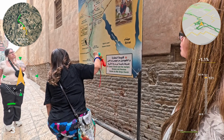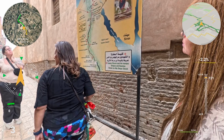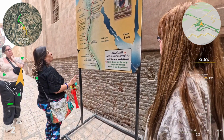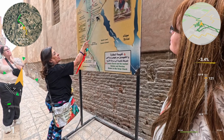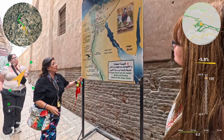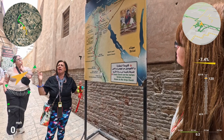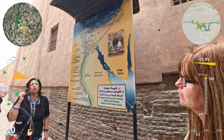We have these circles, either red or orange, that's where they stopped. That's where we have a place to worship. We are going to visit this church later, which is here. This is where they lived for 3 months. But these are all the places they stopped for a day, for a week, for a couple of hours. It's a place for worshipping.